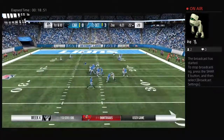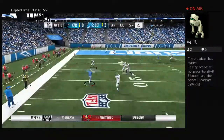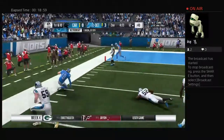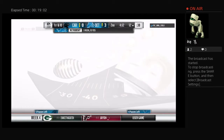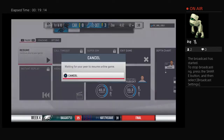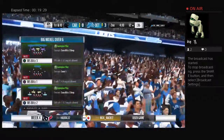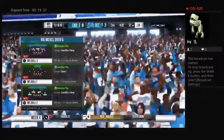After the interception, here's Trubisky. And down inside the 15, shy of the 10. Give him 10 yards there, and about by the nose of the football, he's going to have a first down.